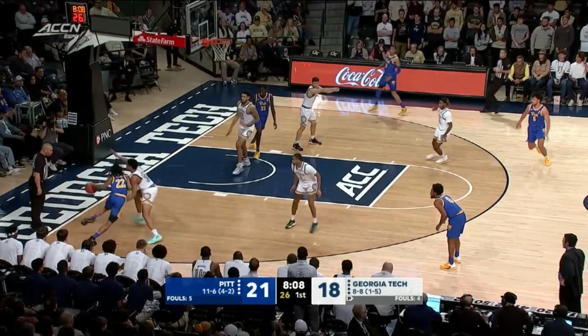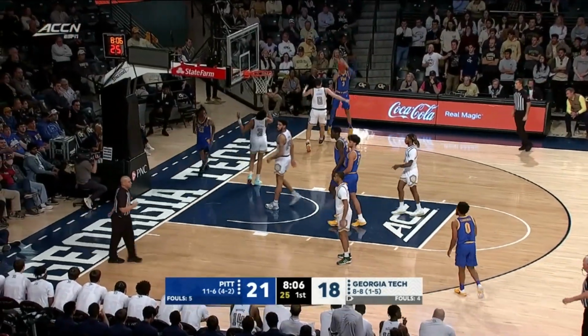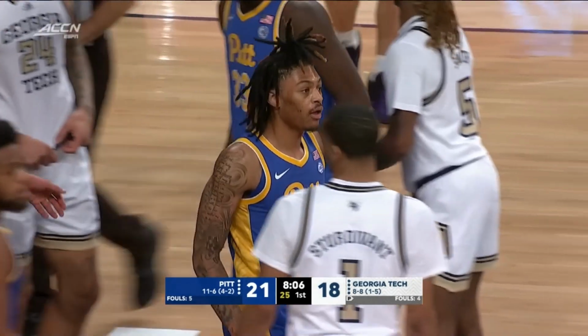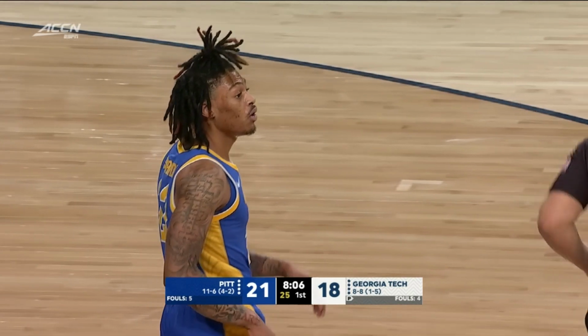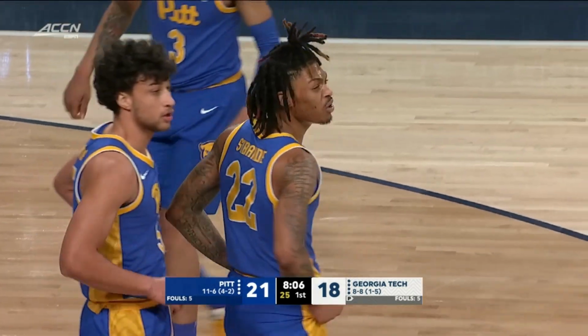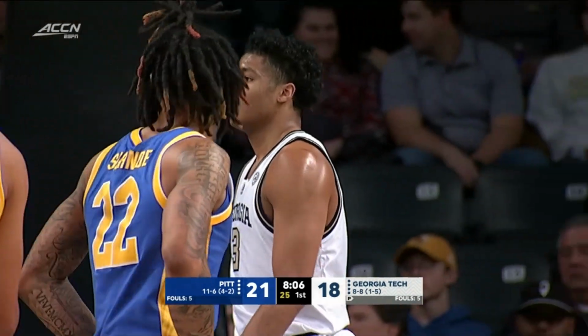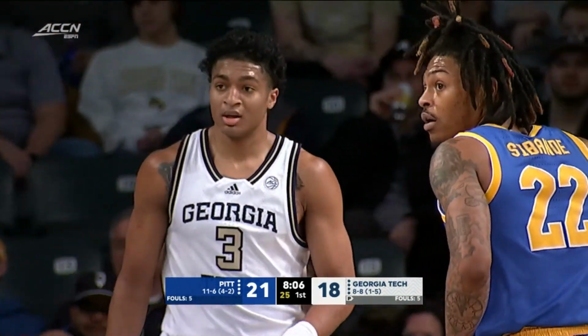Cummings pushes, and now Sibande. He draws a foul on the baseline on Debo Coleman, so that's Coleman's second. Yeah, that's the thing. They just keep coming at you in waves. They can knock down threes. You got to get them close out. Then they start putting pressure on you off the dribble, and they're spacing, and it just creates trouble.